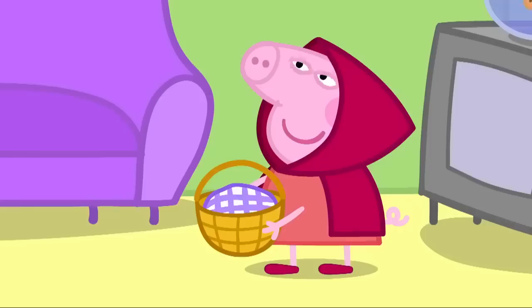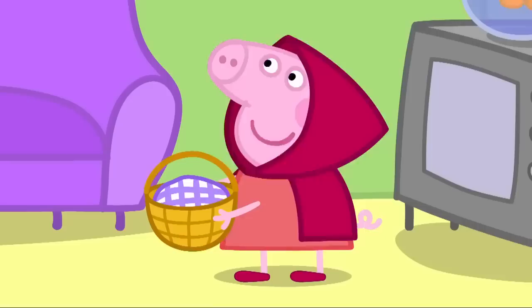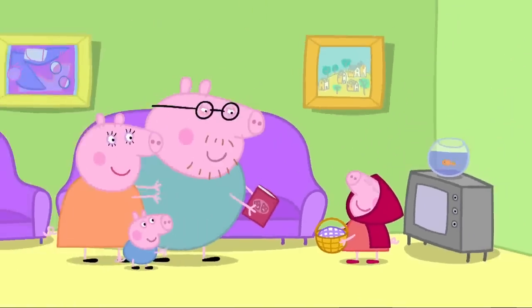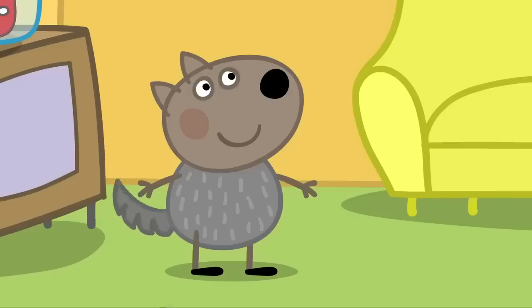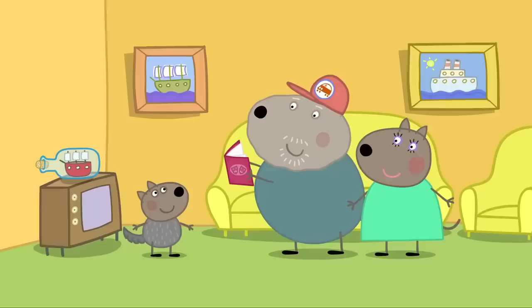Very good. Then what? I'm going to visit my grandma. Bravo, Peppa! Danny Dog is going to play the big bad wolf. Granddad Dog and Mummy Dog are helping him practice.